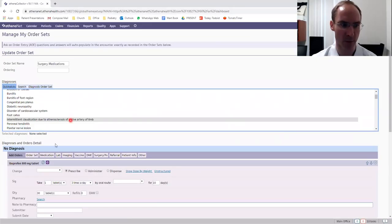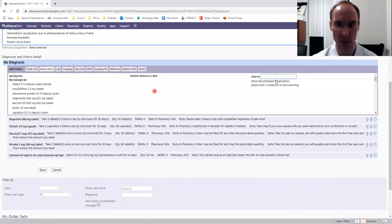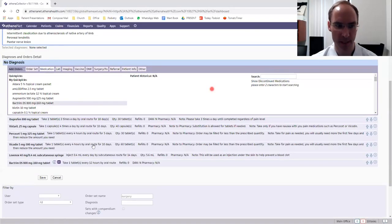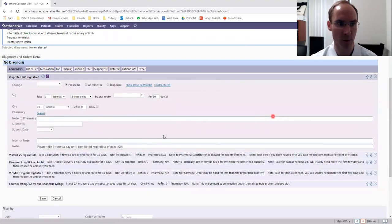So I do not choose a diagnosis for this order set, and I put in those orders, and I put in those medications. The way you do that is you select medication, you select which medication, you just add it. So if I wanted to include Bactrim, it actually includes Bactrim on there. And then I can put any information in terms of that. It'll automatically pull into the pharmacy. Okay, so that's how you do the order set.